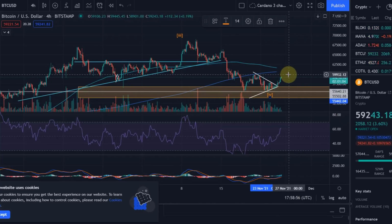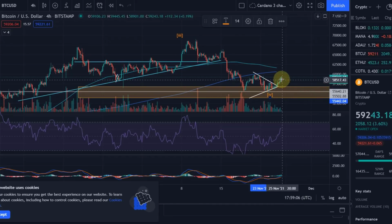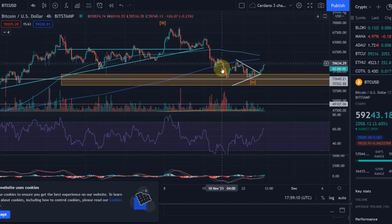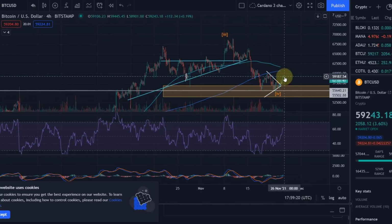I think as soon as we get above 60k, it's much more likely that we get higher here and that we continue our way up. Until then, I think we could come down once more, but it's now getting less likely. What you see here is potentially the beginning of a reversal. We've got a double bottom here as well, and it starts to look much better. I want to say that clearly here. This is starting to look quite interesting now.